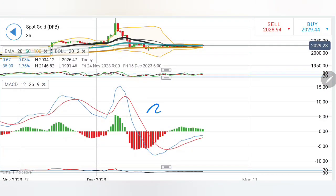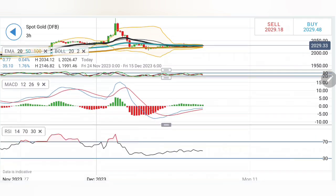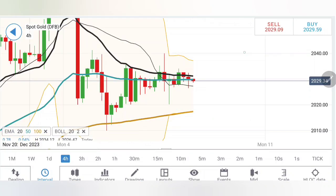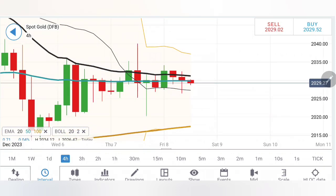Stochastic looking down, MACD has retraced as well. It is trying to converge for a crossover, but it is still in green. RSI almost staying flat. On the 4-hour, now looking at the 4-hour chart, see consolidation going on here. We have to just wait for a breakout. A breakout is going to be a stronger one.